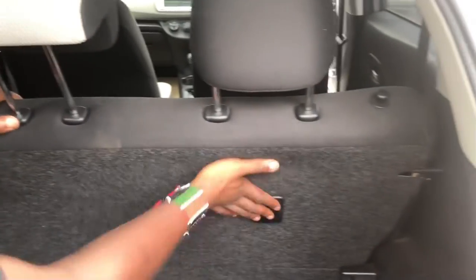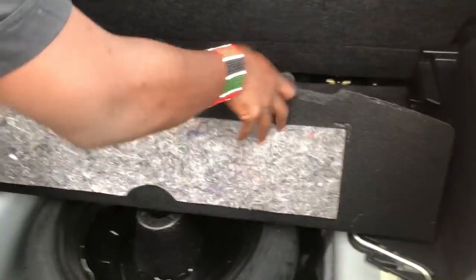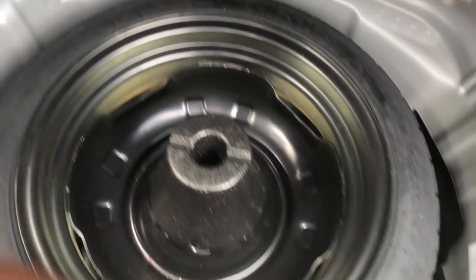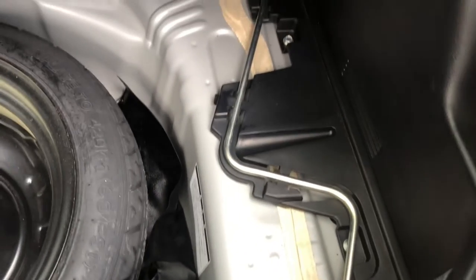So you have some hooks here where you can tie down your shopping and stuff, and then you also have some little space down here where you have your spare wheel. Then you can also store a few things here if you like. But that is how you do it. Your wheel spanner handle, as well as jack handle. A few cubby holes here for your storage as well.